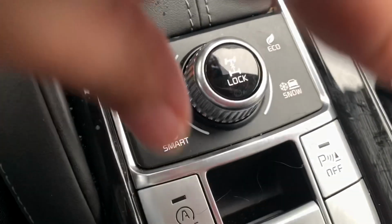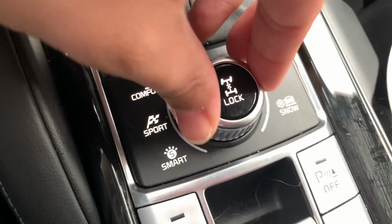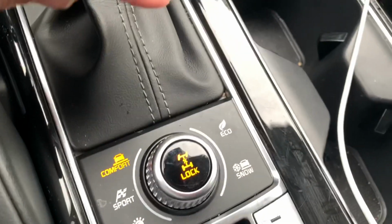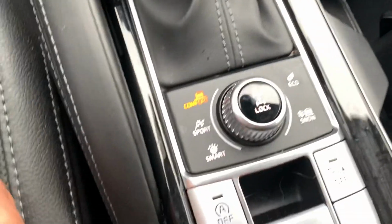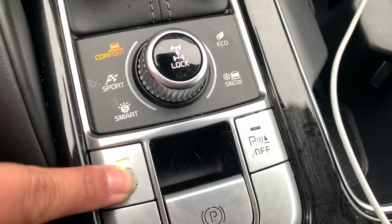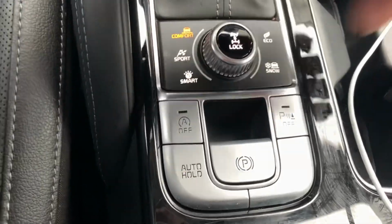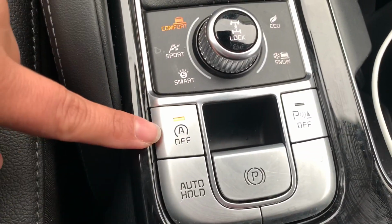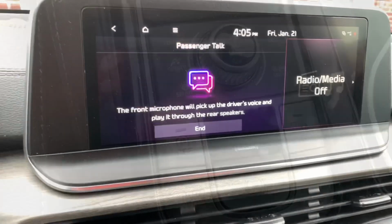And comfort. Now, comfort and eco, I don't really notice that much difference between the two, but sport, on the other hand, if you're looking for like a faster acceleration, more power, you definitely feel the pull when you switch to sport mode. So if you think you're going to be dealing with crazy drivers, go to that. So that gross hair, ignore that. That P button is your emergency brake, and this A off button cuts off the automatic shut off that helps you save gas at stops.